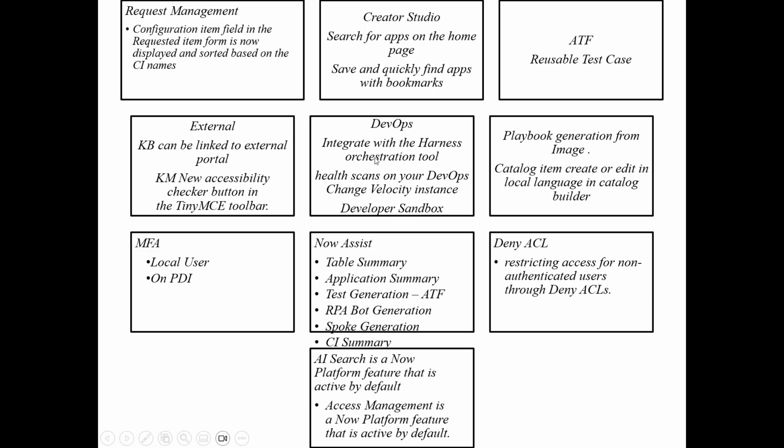If you're working from the DevOps perspective, don't worry. I have one more slide to discuss, so don't leave the video in between. You would be losing something more. So if you're working on the DevOps side, now you can integrate your DevOps with the Harness orchestration tool, and now you can run health scans on your DevOps instances as well.